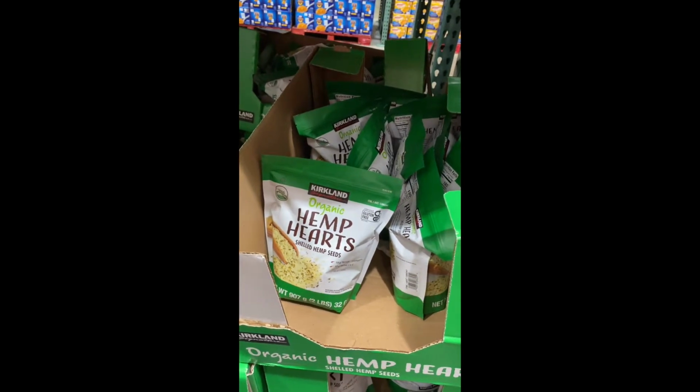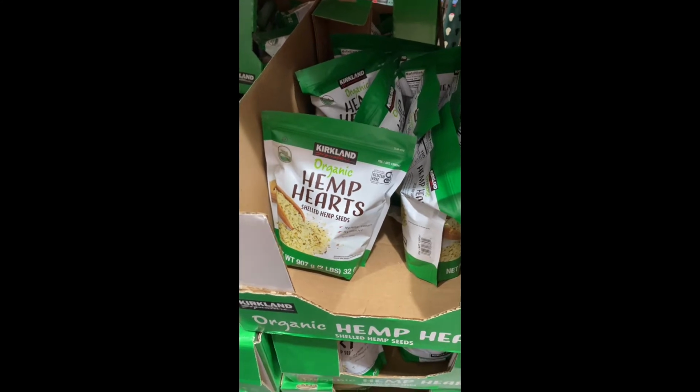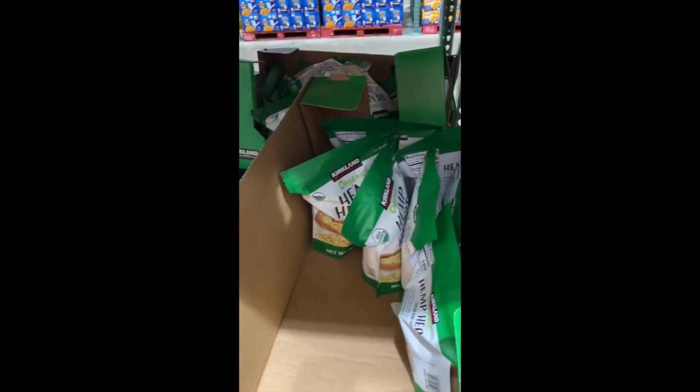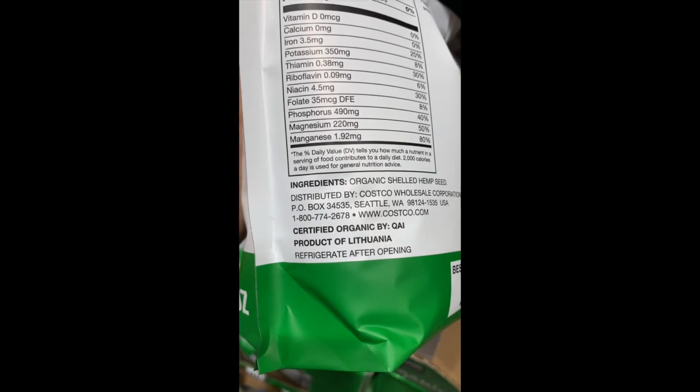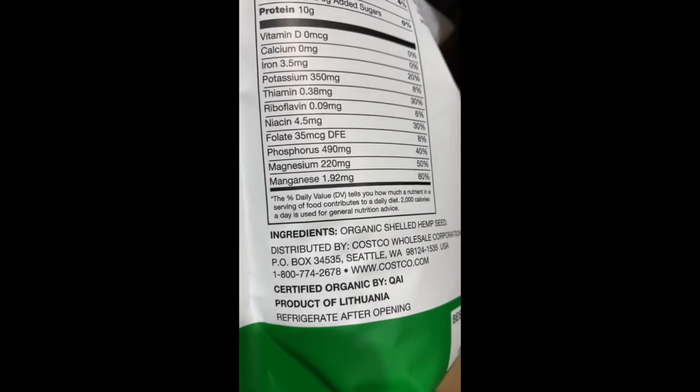If you use Hemp Hearts, they have good Hemp Hearts here. I've been told that what you want to look for is making sure it's made in Canada. This is a product of Lithuania. Apparently the Canadians guarantee there's no THC in it whatsoever, so you won't run the risk of it testing positive. Now this is just what I've been told. I don't know how much truth is in that, so I'm not swearing to this.